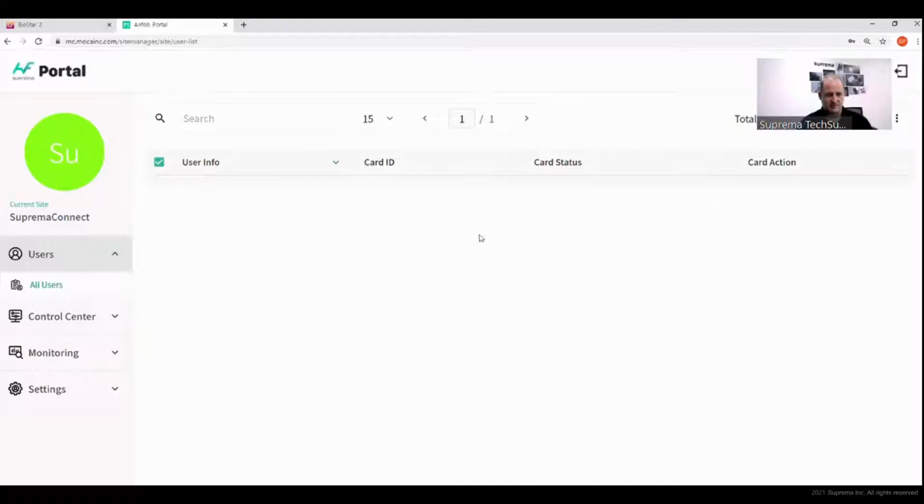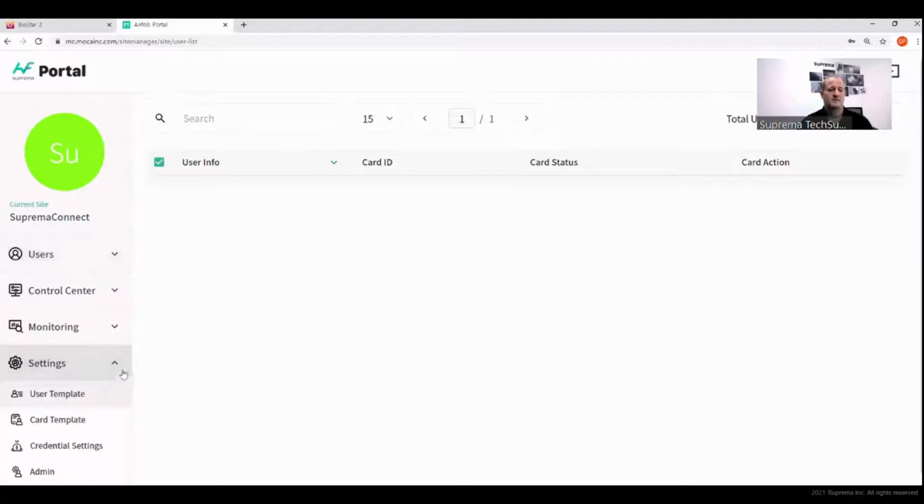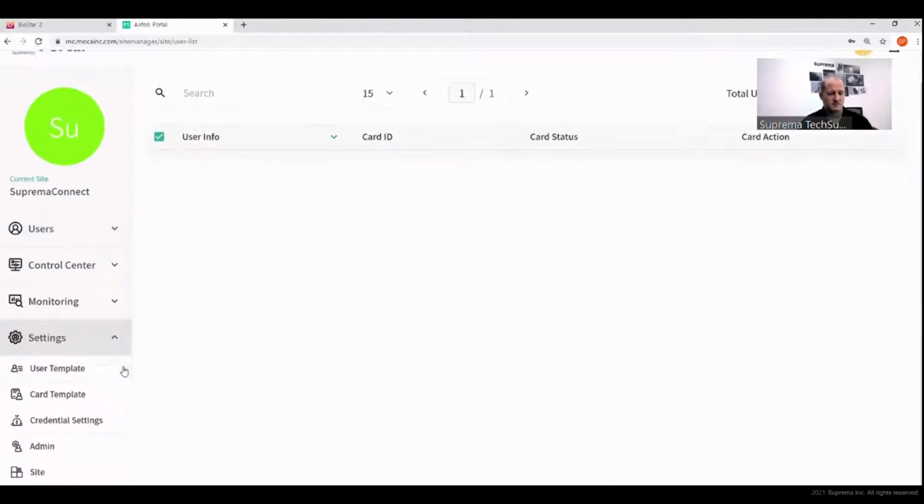So once you've completed that, you should see your site. As you see, it's blank here. We're actually not going to use the Airfob portal, except for some configuration items, because this is fully integrated into BioStar. So in the end, you're going to use BioStar to manage all of the cards.